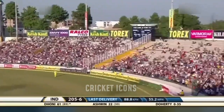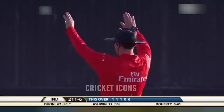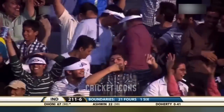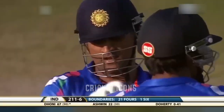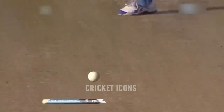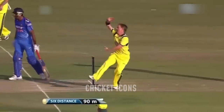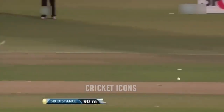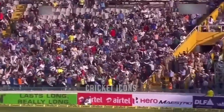There's the short delivery, and there's a big gap. Boy, can he strike the ball. It's out of here. First 6 for Dhoni. Well, it's amazing, isn't it? The first 6 of this match has come off the 40th over. And this is what I was talking about here. I think MS Dhoni will start to strike the boundaries, put a little bit more pressure on Xavier Doherty here.